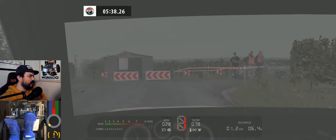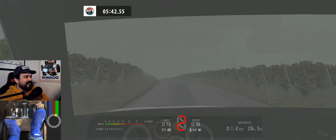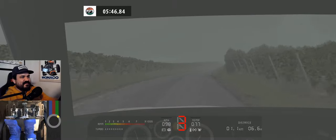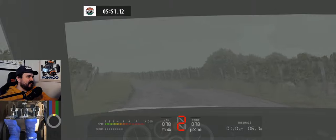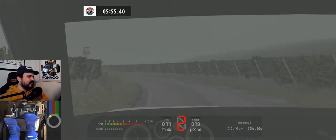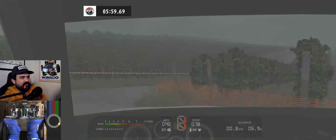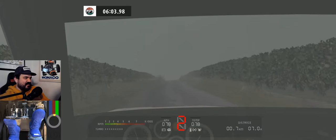Left 6, 60. Didn't hit any posts. Pretty bad through a lot of this. I'm just kind of pumping the brakes. Left 5, 80. Left 4, cut. Right 1, 190. It's double right 1 here. Really close to the end of the vineyard, finally. That was a nice slide. Long, keep middle, 80.